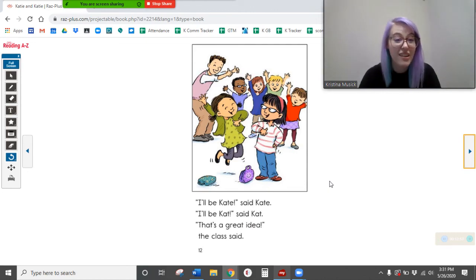Let's review everything that we just talked about, because we talked about a lot. So we talked about our characters. Who were those characters? Yeah, the characters were Katie and Katie. And we know that those are the main characters because that's who the story was mostly about. And then, what was the setting? The setting was at school. And the setting is where most of the story took place.